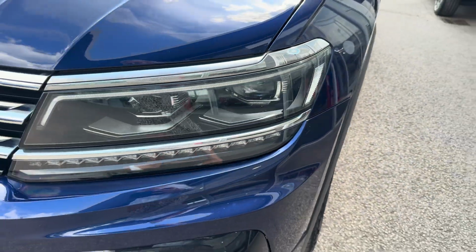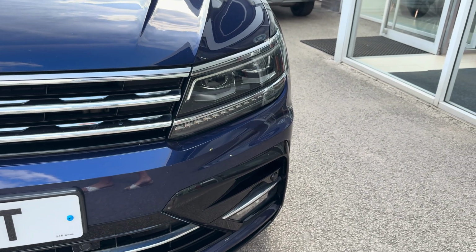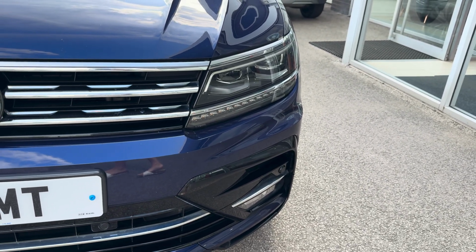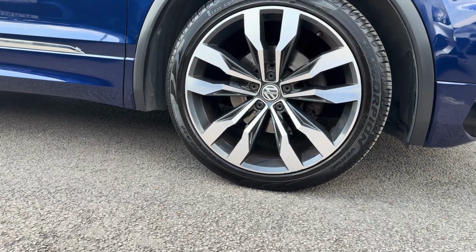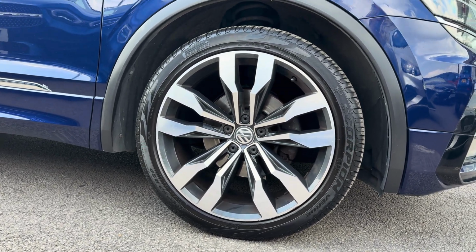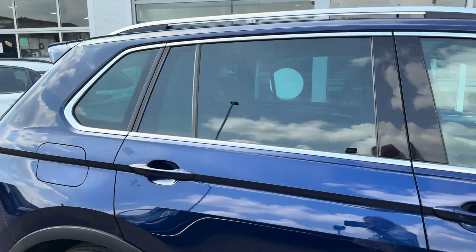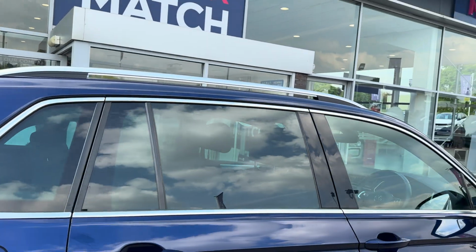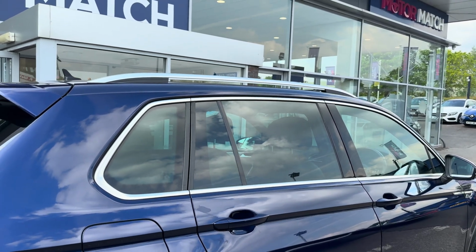To start off with, then, you have your LED headlights, which are brilliant for illuminating the road ahead of you, especially in those dark conditions. Along with 20-inch Suzuka alloy wheels with a two-tone finish, really complementing the Atlantic blue exterior colour. You also have privacy glass located in the rear and cargo area, ensuring that any passengers or belongings travelling with you have the privacy they desire.